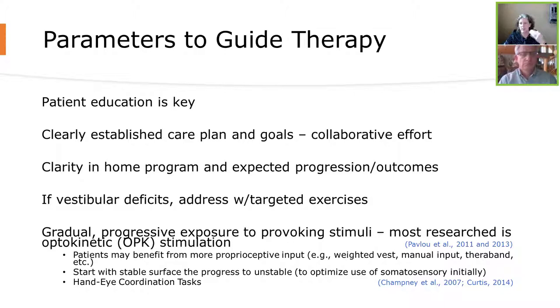But what the literature suggests is that we define very specific goals. In 1 week, I expect this. In 2 weeks, I expect this. And 3 weeks and a month. They may be gradual, they may fluctuate, but we should be very clear on what we expect.